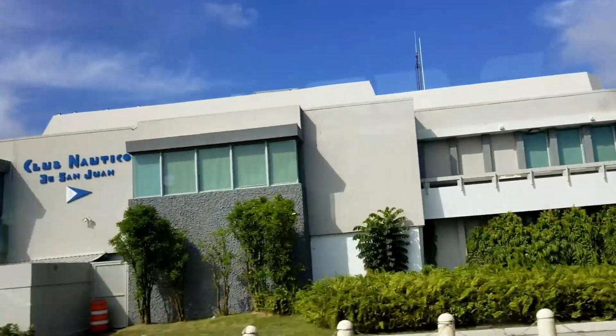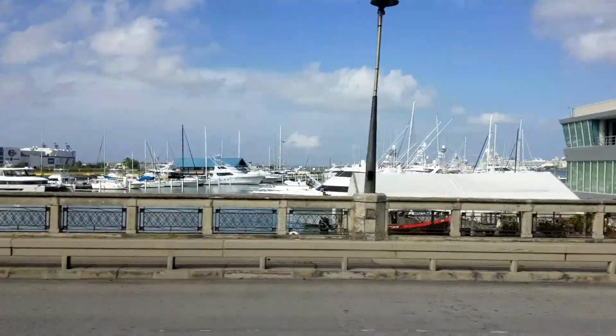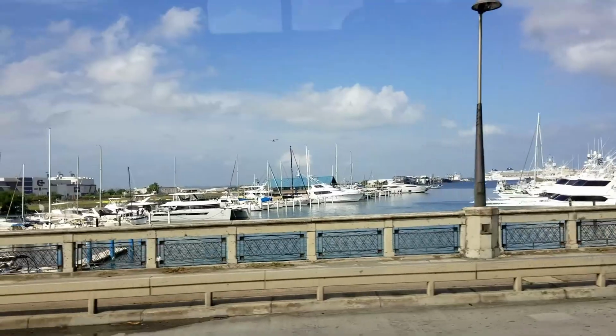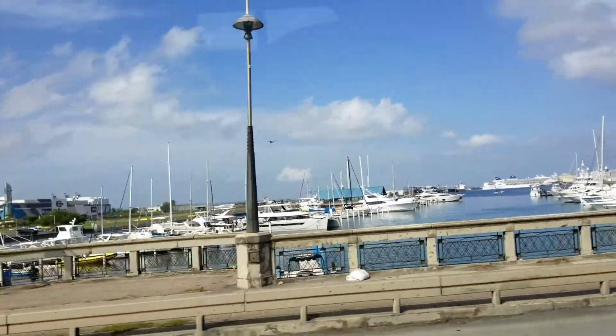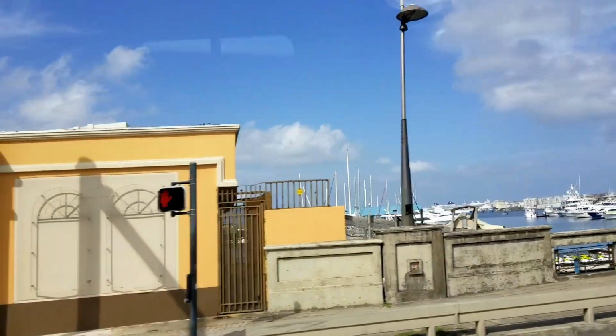All the way down, you see the cruise ship right there. And the building over there is a convention center and a Sheraton Hotel. See it. And if I get out to the new city, oh, yeah.